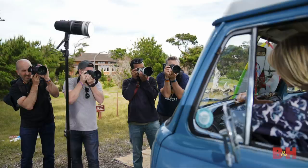All right, here's another situation. I'm setting up this light because she's in the car looking through the windshield, but you can see it's overcast light. So there wasn't a lot of light coming in, and the light was very flat.